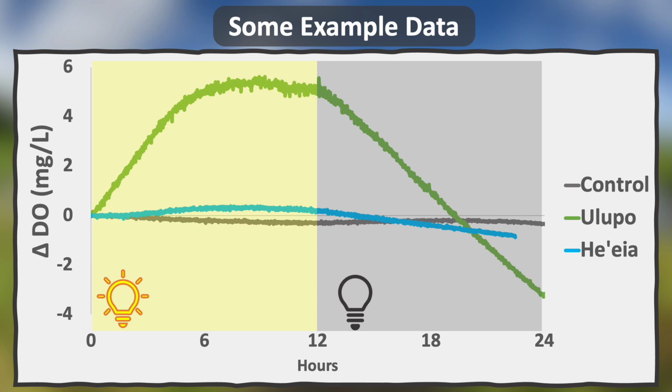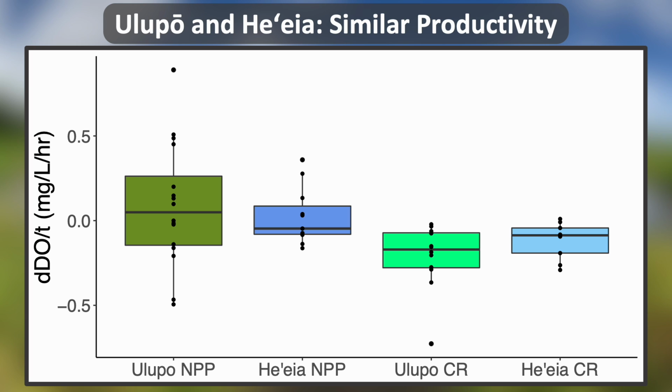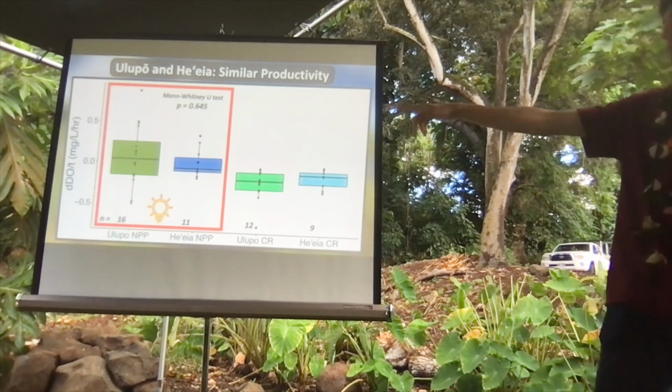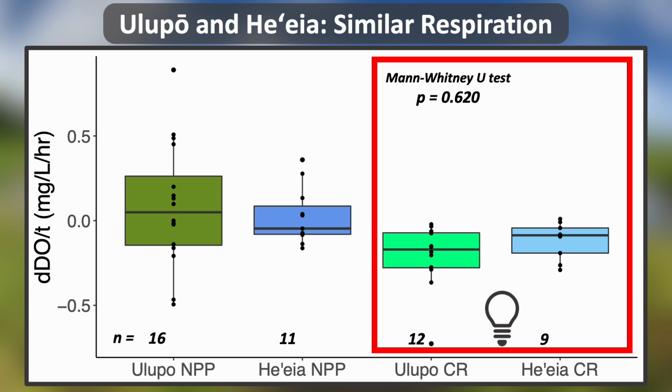So basically, these are all rates of change. So I compiled all the rates of change for all the times that I replicated it. And this is what I found. This is for when the light is on, the net primary production. It varied a lot, more so for Ulupō in green than for Heʻeia in blue. Overall, the differences between the two places were not statistically significant, but the average was higher for Ulupō than it was for Heʻeia. And I think a larger sample size may add some statistical confidence to that. And I also found the same thing for the respiration when the light was off. More negative because there's more of it happening at Ulupō than Heʻeia.